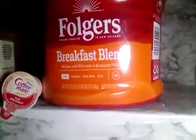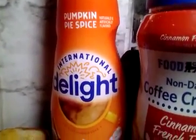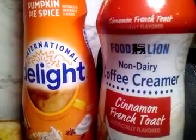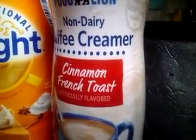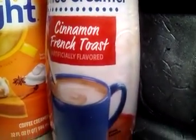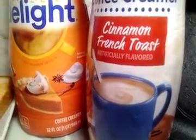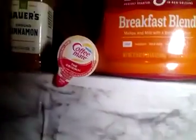Folgers. And we also added the coffee mint creamer, the original and the pumpkin pie spice International Delight creamer, and Food Lion non-dairy coffee creamer, cinnamon French toast. Yes, guys, we've added that to our breakfast this morning, and we also added some cinnamon.